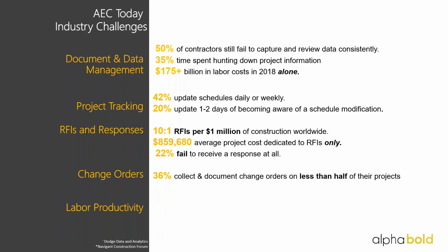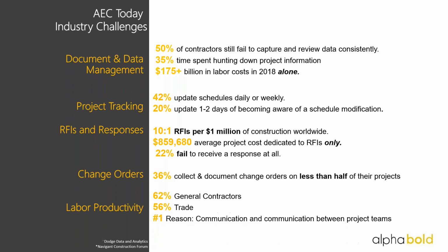It could be due to timeliness, the inability to create multiple estimates and proposals within the allocated time, and then change orders as well. So this is a big one, especially out in the field. There's always unforeseen change orders. There's always equipment that doesn't show up. There's always contractors that have to work overtime, especially in this labor shortage market. So only 36% of contractors collect and document change orders, and that's on less than half of their projects.